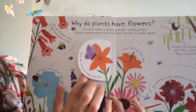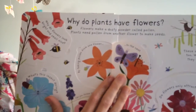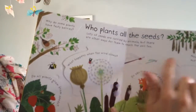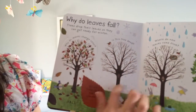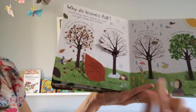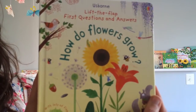Here we have, how do insects help plants? By taking pollen from one flower to the next. And again, it's beautifully illustrated throughout. It's got fun different divots and textures as you go through the pages. Here's one on the seasons. Is this tree dead? Let's take a look and see. And then here's fall, winter, spring, summer. So this is How Do Flowers Grow? It's a wonderful book.